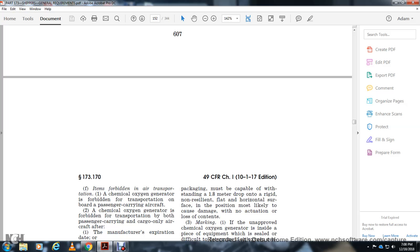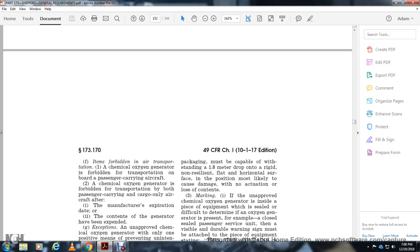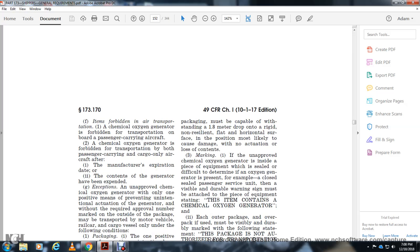Items forbidden for air transportation: chemical oxygen generators are forbidden for transportation on board passenger-carrying aircraft. The chemical oxygen generator is forbidden for transportation on both passenger-carrying and cargo aircraft after the manufacturer's expiration date, when the contents of the generator have been expended. Exemption: unapproved chemical oxygen generators only with positive means to prevent the unintentional actuation of the generator without the required approval.